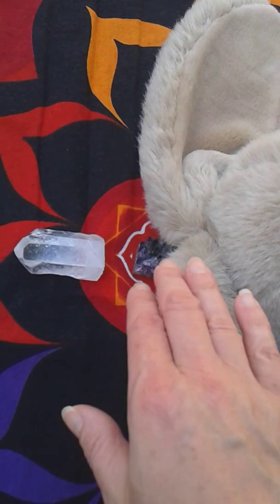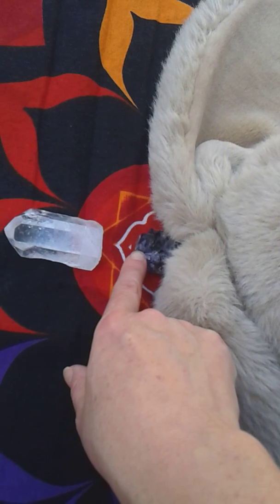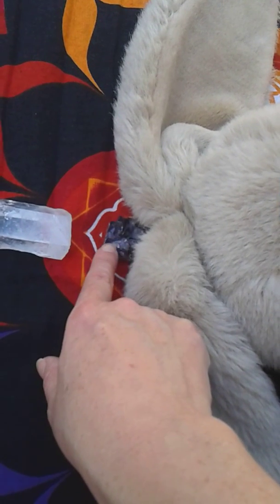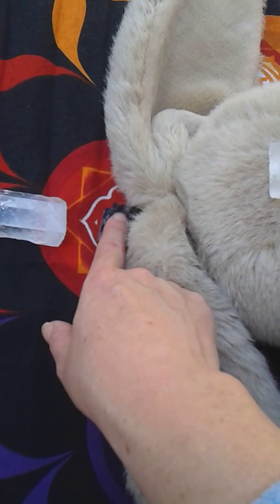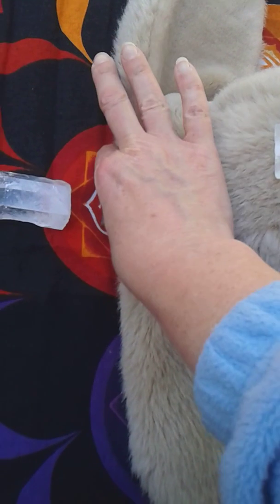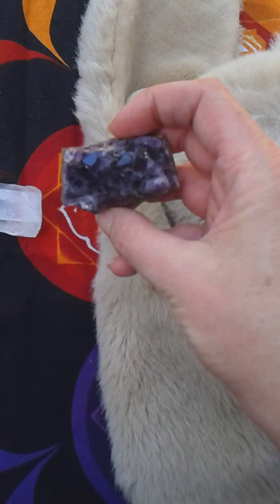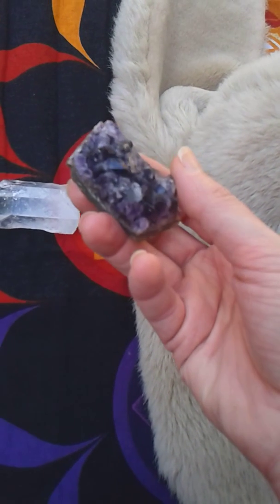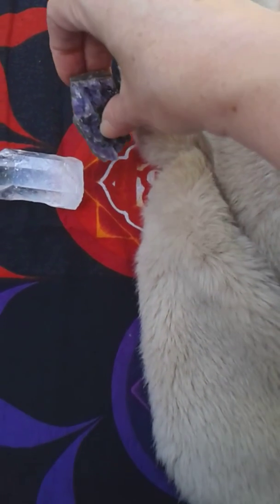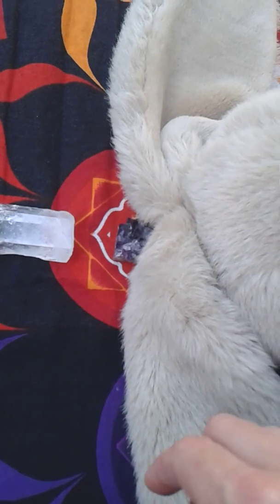And then up here at the crown, you can see I call this my grape jelly amethyst, and this one's a really pretty one. It's not very big, but it's beautiful. I love the color in it. And so it decided and said that it would love to come play and help me on this small quest that we're doing.